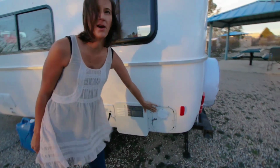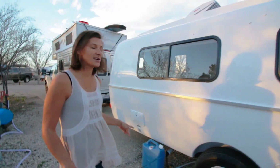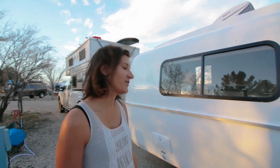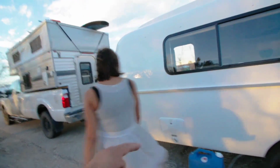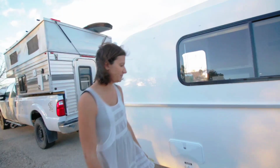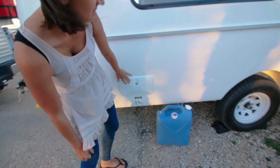We have a storage compartment for 1 battery. That's all that can fit. Upgraded our water tank to a 25 gallon fresh water tank instead of 18. I think that's right. And 25 gallon plus the 20 gallon in our truck camper gives us 45 gallons. Plus this extra jug for just filling up extra water.